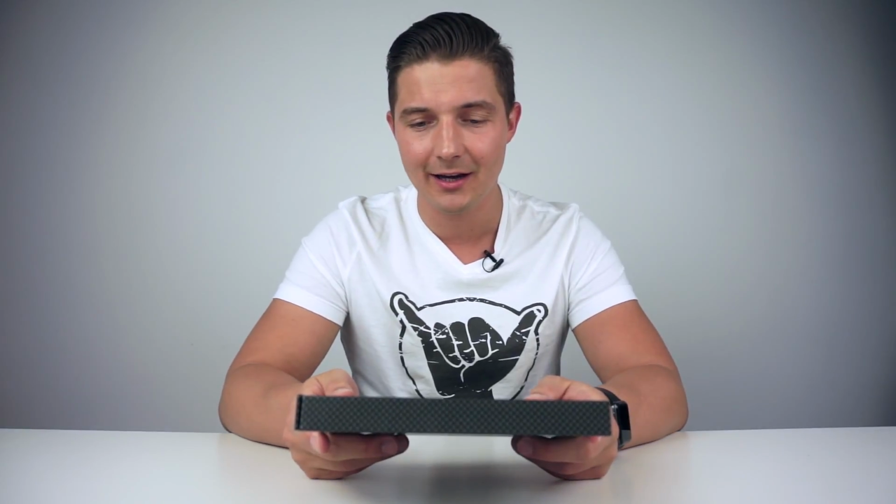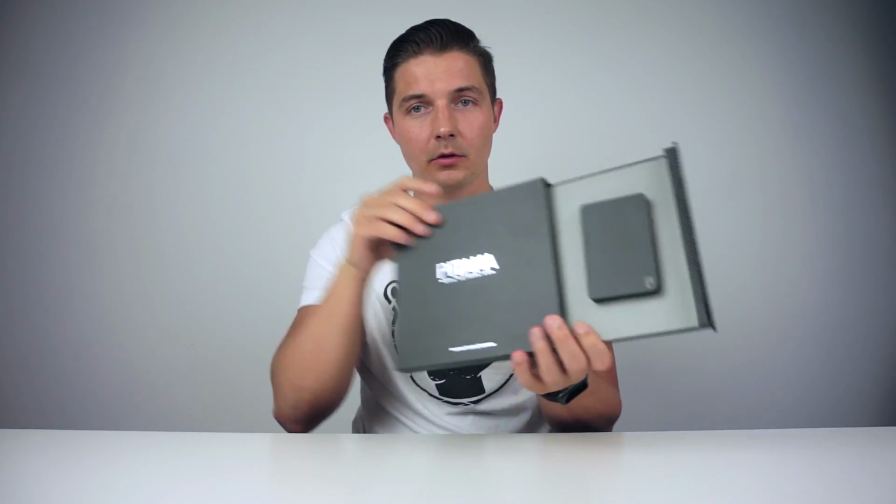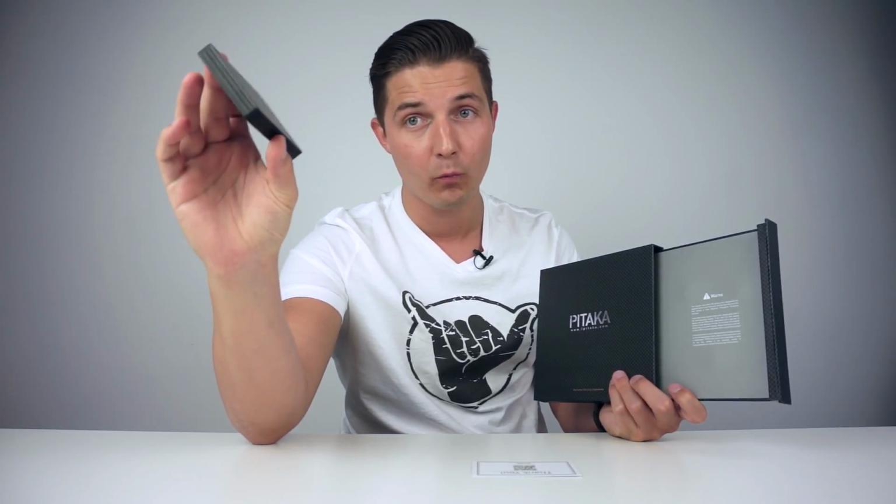Now, the second product is this. Look at this presentation. This is actually a wallet for your credit cards, bank cards, ID, whatever. First of all, look at the presentation. Again, has the Pitaka kind of material on the box, and here's the product. Look at that presentation. You're probably wondering, how does that stay over there? Well, again, magnets. This is the wallet. This is the wallet we've been looking for. This is the wallet we've been waiting for.